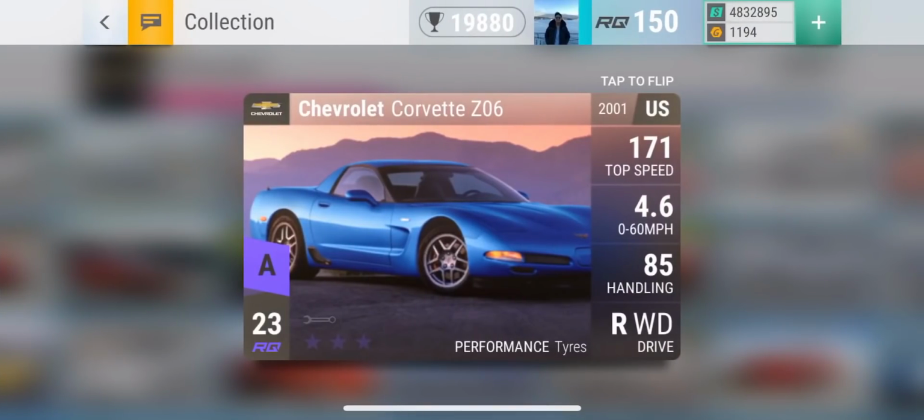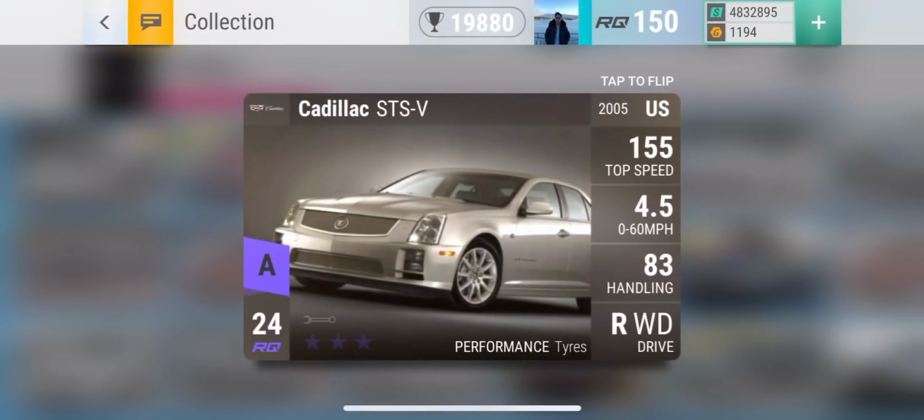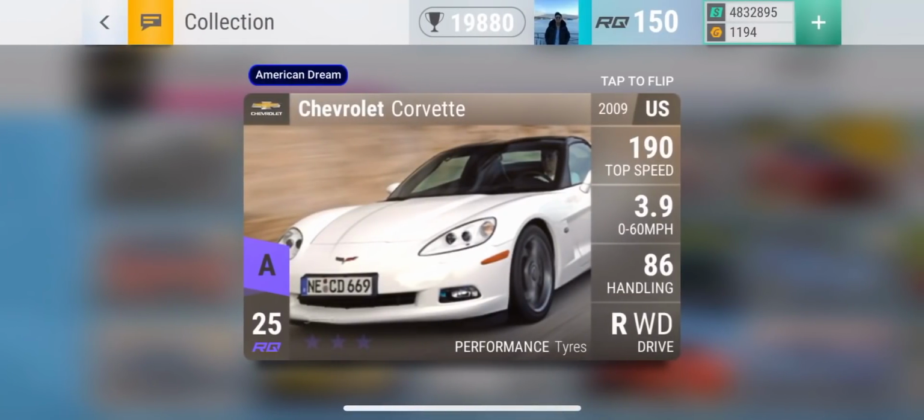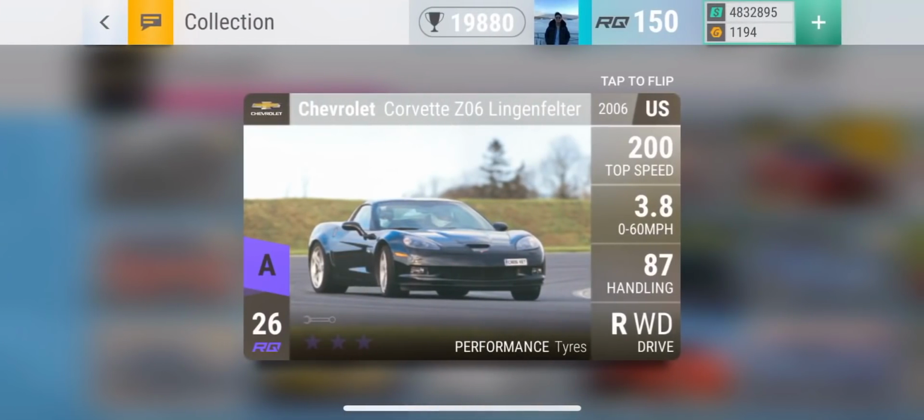Now moving on to the epic section, we have just a bunch of Chevys and Cadillacs, if I remember correctly. We have the Z06, we have the Cadillac STS-V, the Cadillac CTS-V, and I think everything else from here is a Chevy. We have the Chevrolet Corvette. Looks like an impressive car, very impressive statistics for sure, as well as the Z06 Lingenfelter.